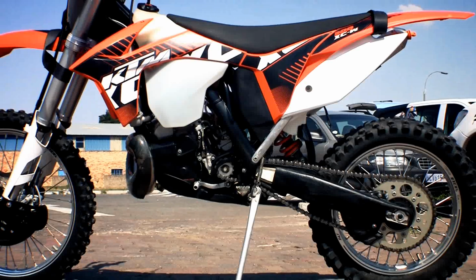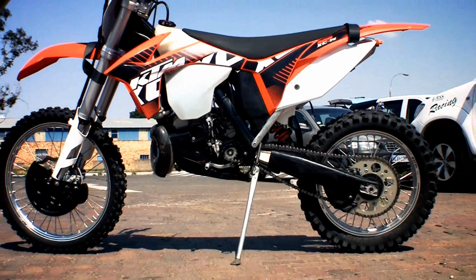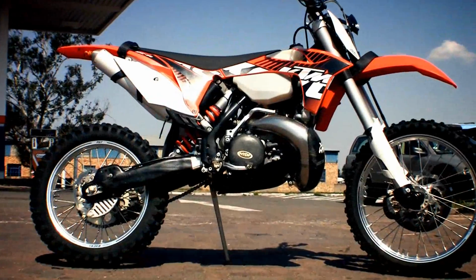A 300 is probably the best extreme bike made at the moment, as proven by Chris Birch winning the Roof three times, doing Romaniacs, winning Romaniacs. A lot of the top extreme guys, this is their bike of choice. Now we're going to be testing the new variant, the 2012.